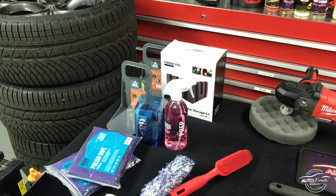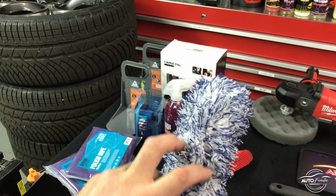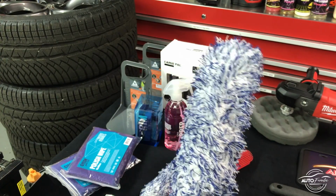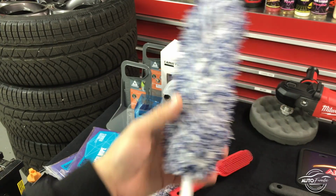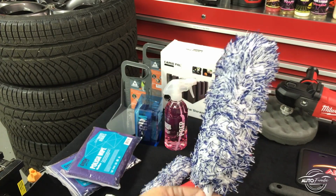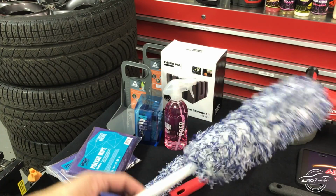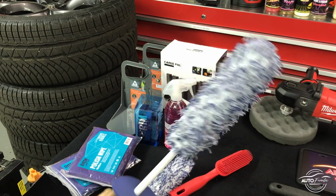on intricate wheels. What I like about this is it has the same type of tooth and finish as the Microfiber Madness wheel brushes, the Incredibrushes, but the Microfiber Madness brush has a twisted stainless stem that's extremely flexible. What I don't like about that, and think about it, is the more flexibility you have in the stem, the more it's going to waste your energy when you're trying to clean your rims, and that's not really what we want. So I feel these are outstanding.